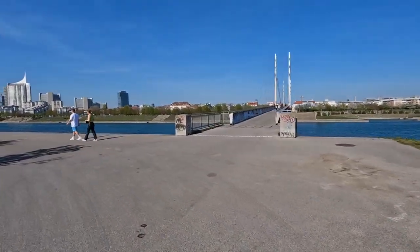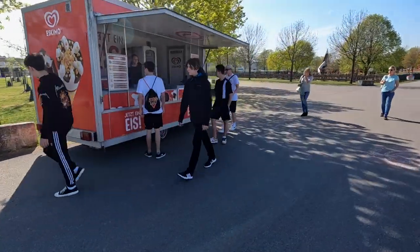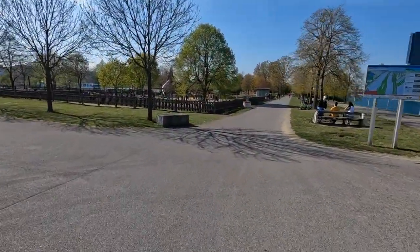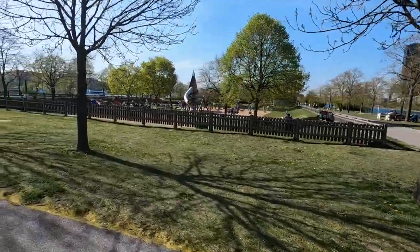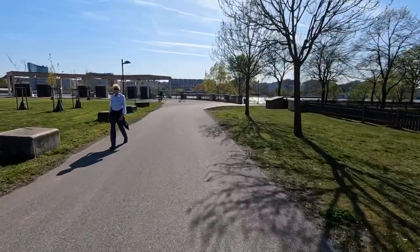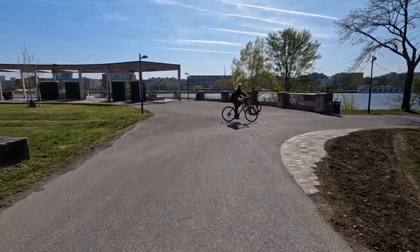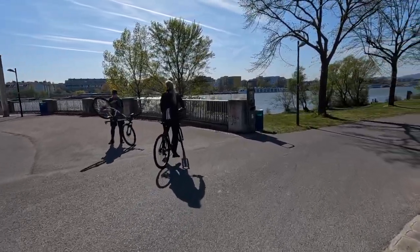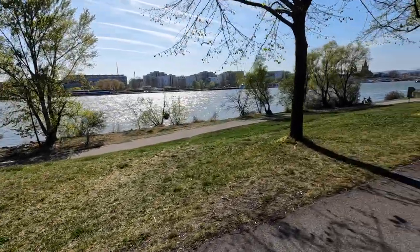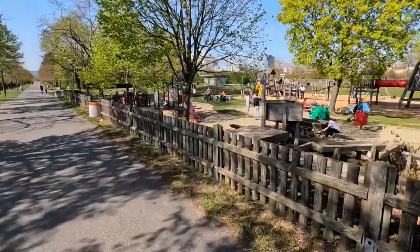See another bridge, it's just for pedestrians. Let's see the area, playground. Now we're on the other side of the Donauinsel, and you see beautiful landscape of the Danube, and behind is Vienna, somehow the city center area. Children playing.